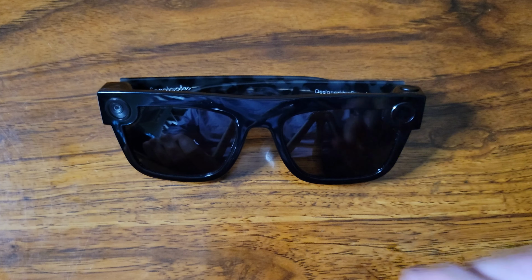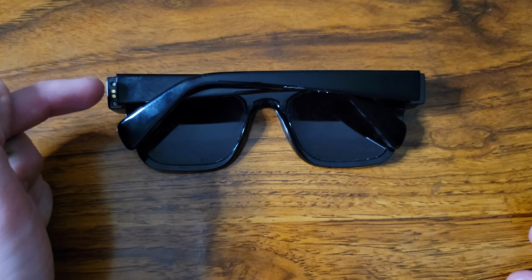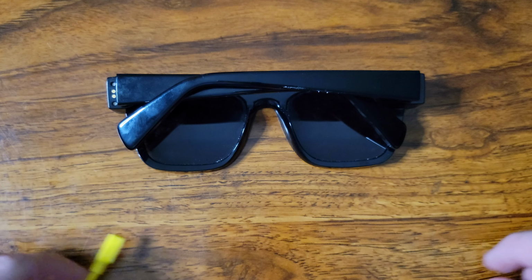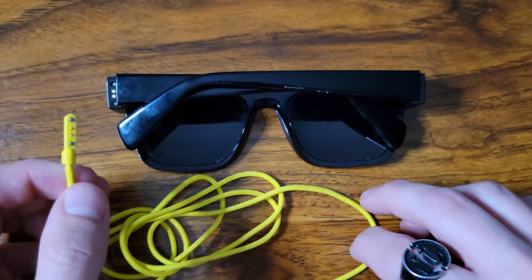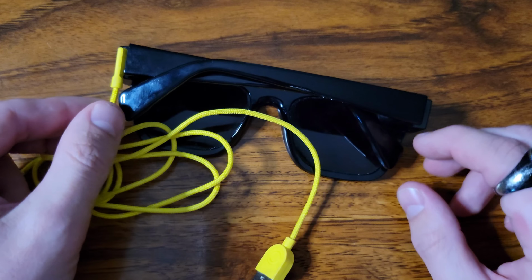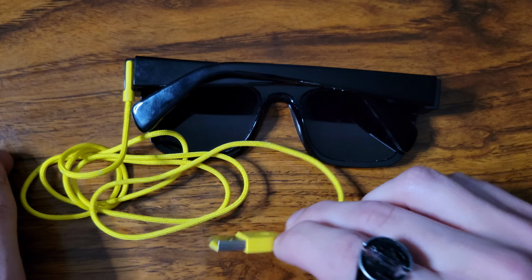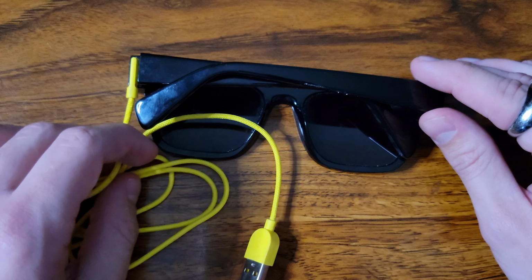Now, charging them is super easy. You just turn them around. You're going to see these two circles right here. You're just going to grab your cable. Now, this is a proprietary cable that you can only get at Snapchat. And you are just going to tap it over here, and it's going to magnetically hook up. Then you just plug this into the USB port and charge up those glasses.